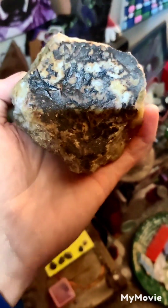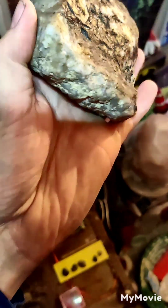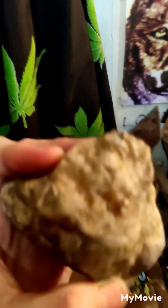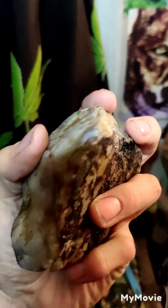But look at all the artifact patina on here. Look at all the pitch. Look at it all, that black stuff. That's all from somebody's hand holding this over time and swinging it and breaking things and cutting them. These were tools. Just absolutely crazy to see that edge work.